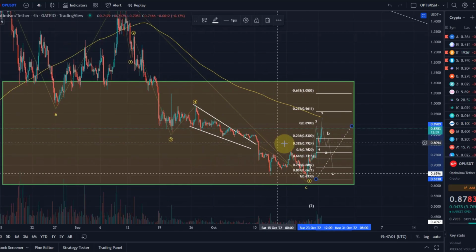Optimism isn't one that I did get into. I did get into Aave, for example, and Chili's. So they also look decent, and Ethereum. But here, this is for me not chasing green candles.